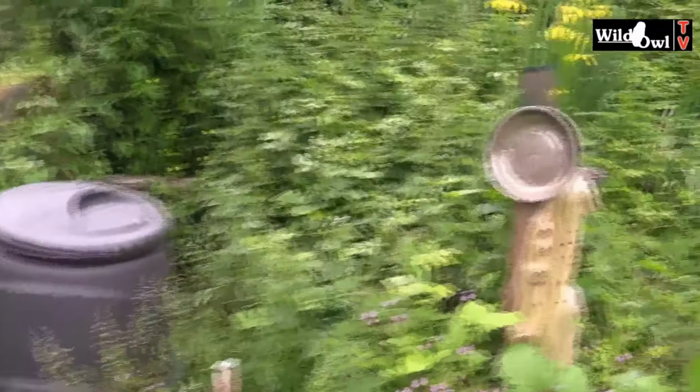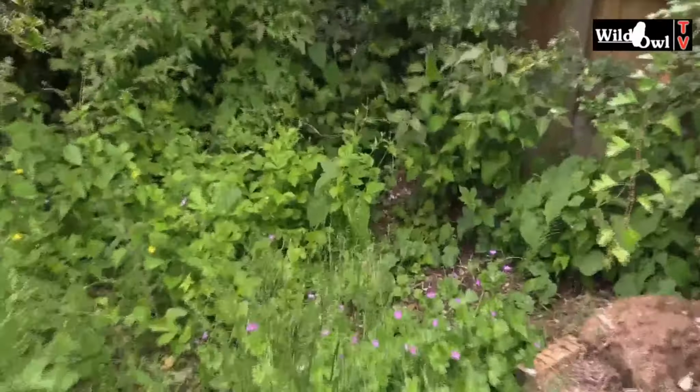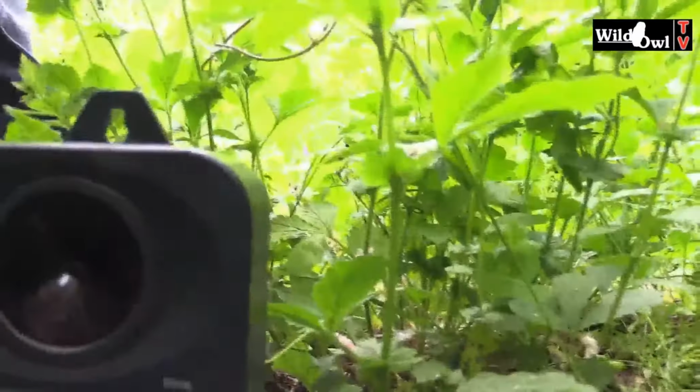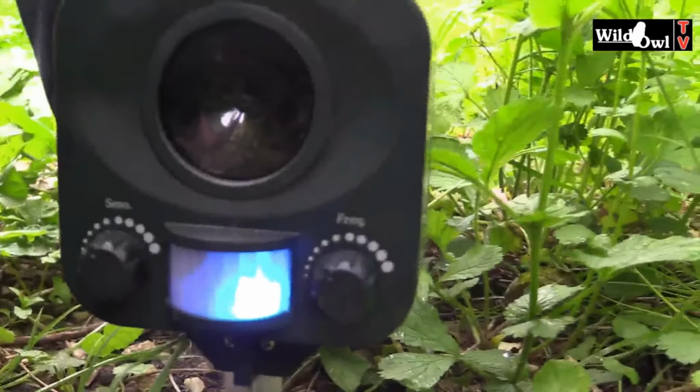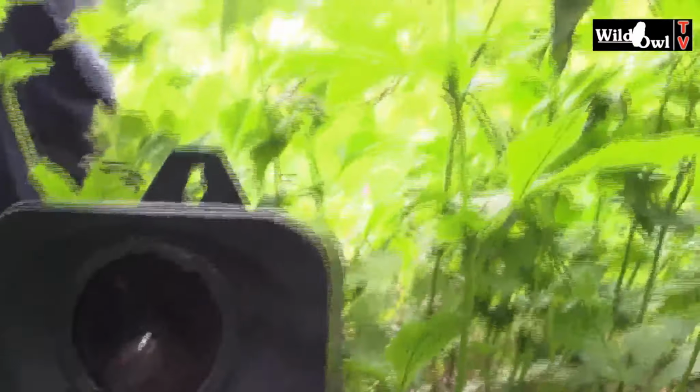Now, I walked down here just now and the black and white cat was here. So I've just set up the sonic detector. You can hear that going, can't you? Put your hand in front of it and it sets it off. So I'm hoping that that is going to act as a little bit of a deterrent.